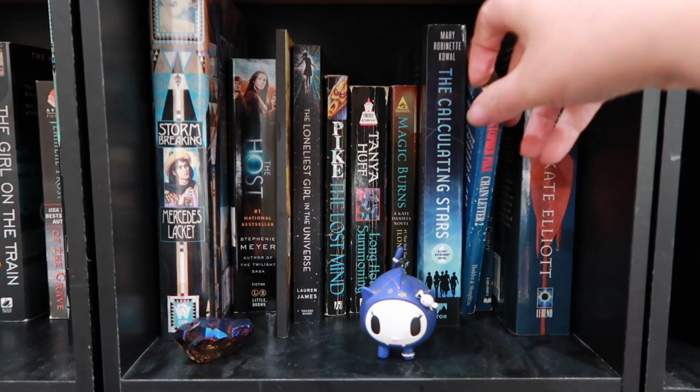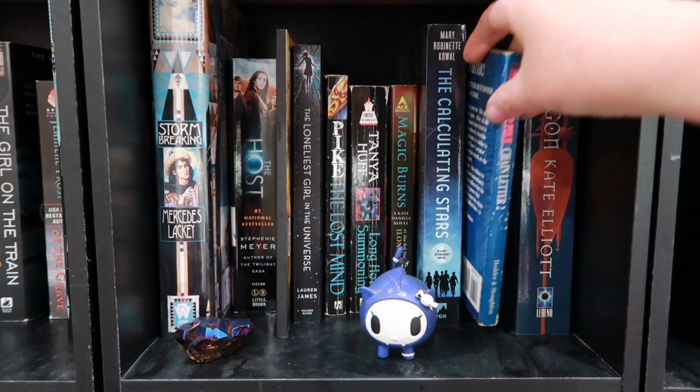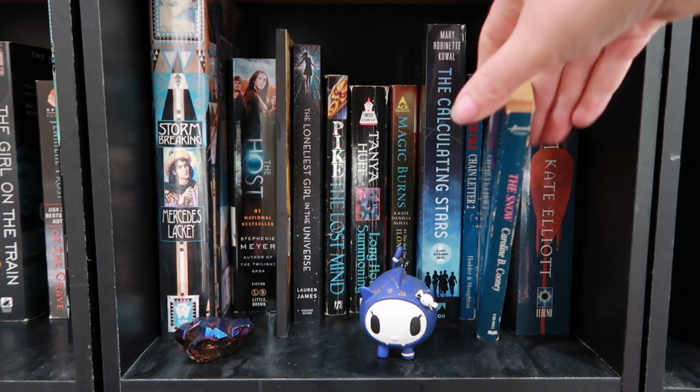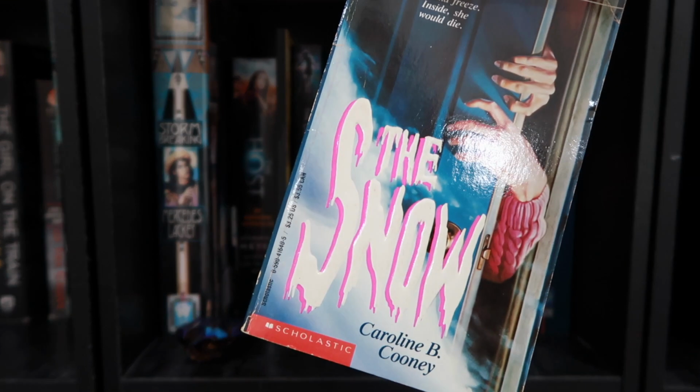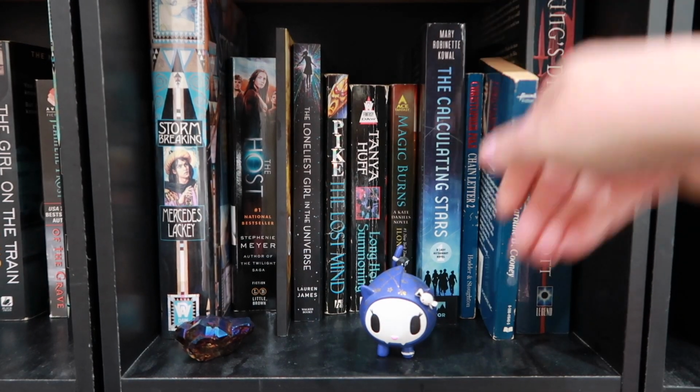We got another Christopher Pike book, Chain Letter. I loved that as a teen, but I'm so scared to reread it. I've also got The Snow, which is the last book in the Fog series. I wish I could find The Fog in this edition, honestly. That would be a dream come true.